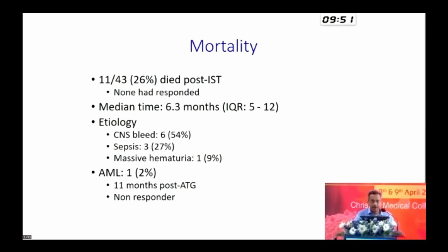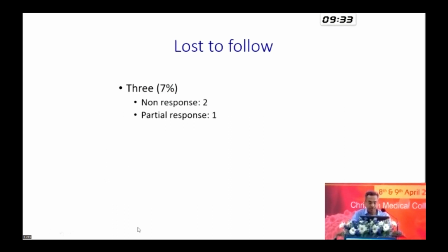So looking at the deaths, 1/4 died post IST. None had responded, and they died at a median duration of 6.3 months. And the usual causes of bleed and sepsis. And one had transformed to AML 11 months post ATG, and he was a non-responder. So in LMICs, you would always have patients who would be lost to follow-up.